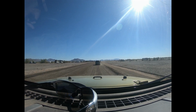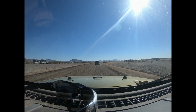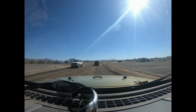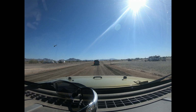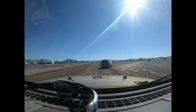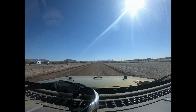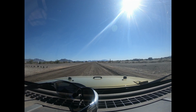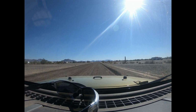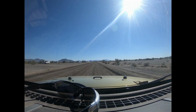And he's got like a little building on the back of the truck up there. That's kind of weird. Huh. See it? We'll go up here to the dump station.